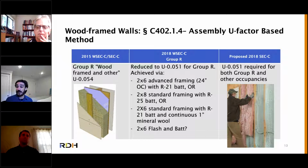This meets the U factor requirement of 0.051, that updated requirement. However, it's worth just considering this from a risk point of view. So closed cell spray foam, it's got a high R value per inch. That's why we're putting it in the wall. It's also an effective air barrier, but it's a vapor barrier. So it's going to eliminate essentially drying potential from the exterior to the interior.